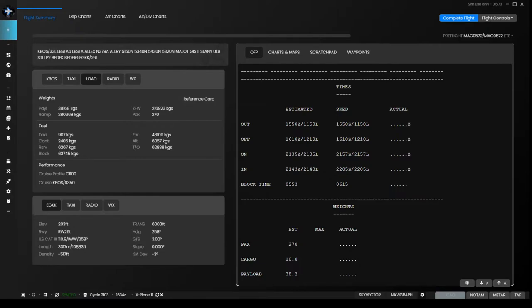So let me check in. I think we just got our squawk code. And we did. Okay, so we're going to be squawking 3445, and CTAF, stand by, I have that on another screen, 128.8. We'll explain those in a moment. Just wanted to make sure I had those.